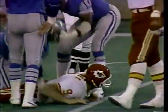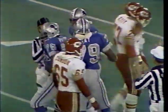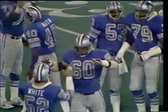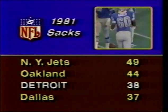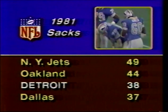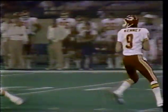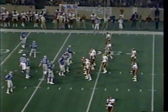The Lions have their first sack of the game. Dave Purifoy and Bubba Baker with a Bill Kenney sandwich. Lions are tied with Dallas for the NFC lead with 37. Of course, the Jets lead all of the NFL with 49 with that New York sack exchange. And Oakland and Detroit and Dallas tied for the NFC lead. Bill Kenney is a big quarterback, but even Big Kenney is not able to stand up to the rush of those two defensive ends, and they put it to him.